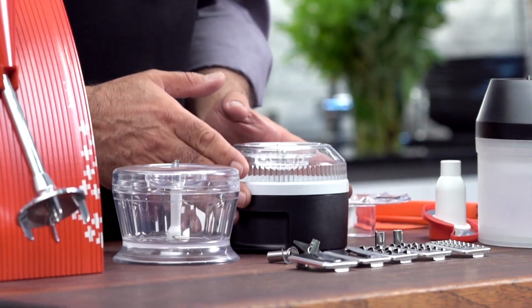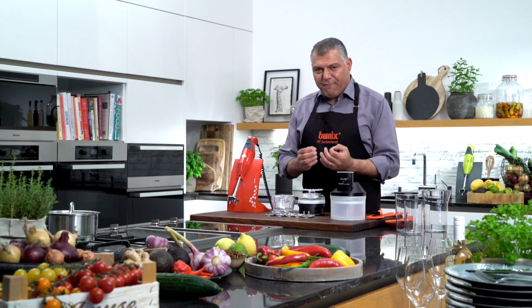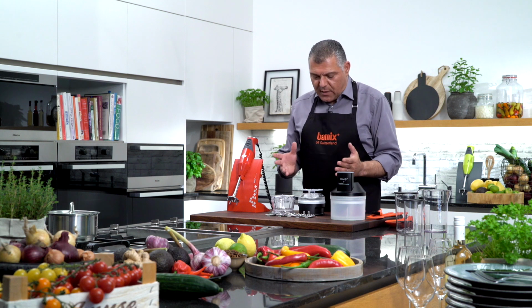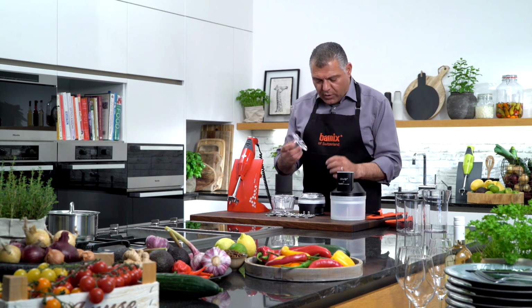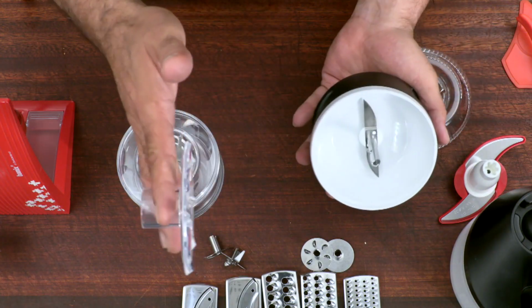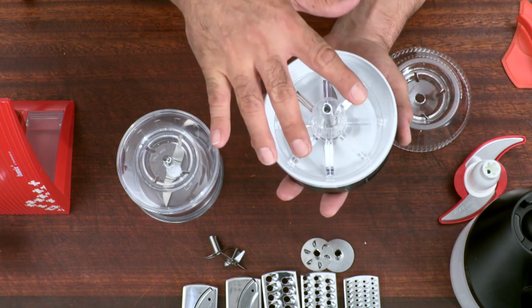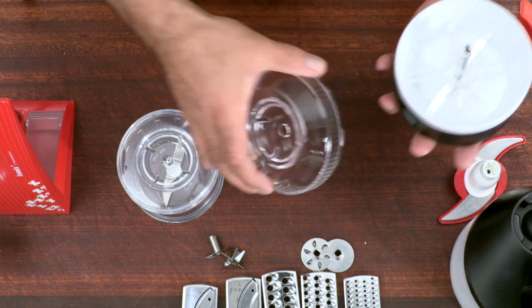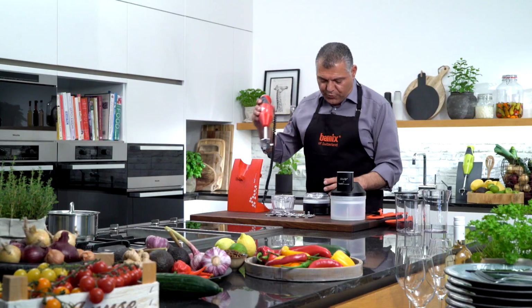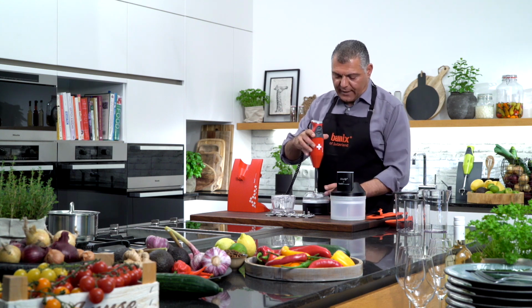When we come to the processor, we have another nice tool, which is called the powder disc. If you have very small quantities, and sometimes it's a mess to waste food, so we need only a small quantity. You can put this powder disc on top of the blade. So basically you close it more closely to the blade, and the food, or the spices, become really powdery. Just go on, and that's it. A few seconds.